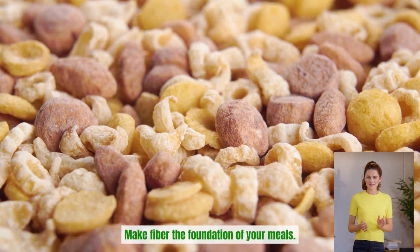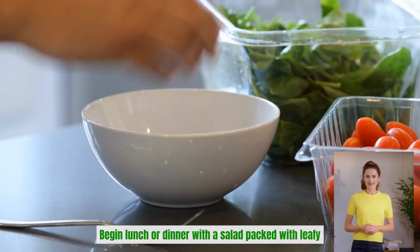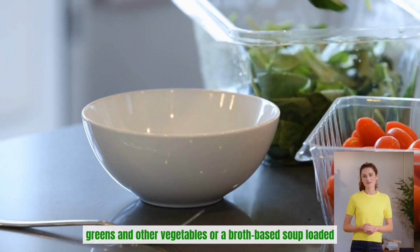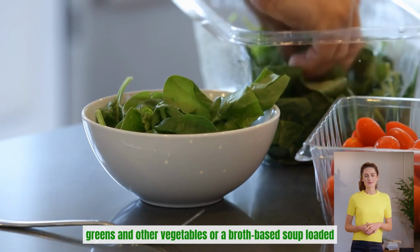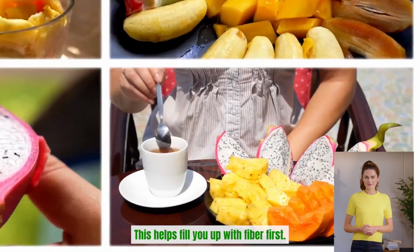Make fiber the foundation of your meals. Begin lunch or dinner with a salad packed with leafy greens and other vegetables, or a broth-based soup loaded with beans and veggies. This helps fill you up with fiber first.